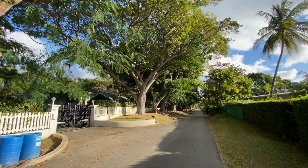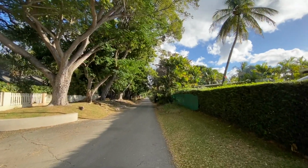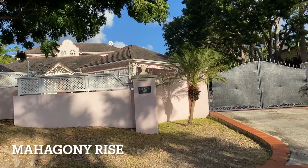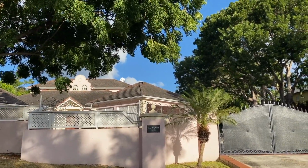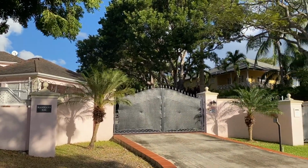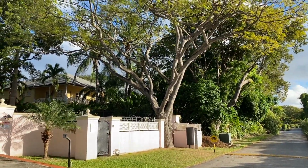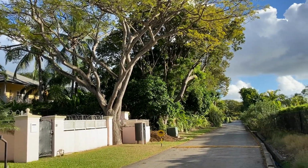This is what makes Barbados special. It's one of the few islands that has hardwood trees. Now the sign on this gate of the house says Mahogany Rise. So I'm wondering if those are mahogany trees. I read somewhere that the British used to use mahogany to build their furniture and boats. And later when the trees were becoming depleted, everything was replanted, and now trees are protected in Barbados.